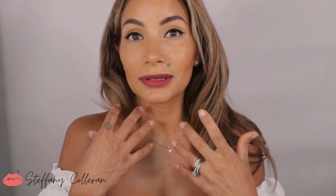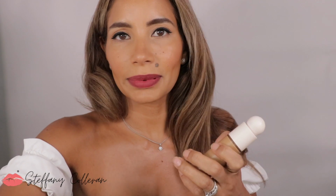The formula is amazing. I really love it. I love how it matches. It's the perfect undertone. It's perfect. I love it, but I hate the package. I really don't like the package for this, so that's why it's lower on my yay list.